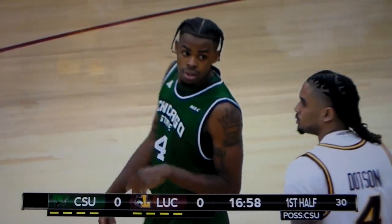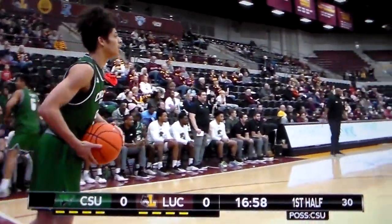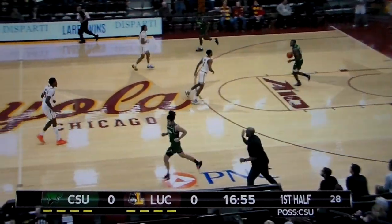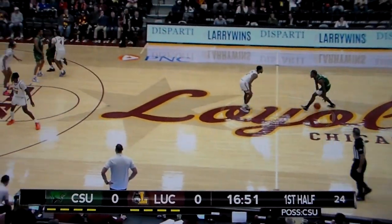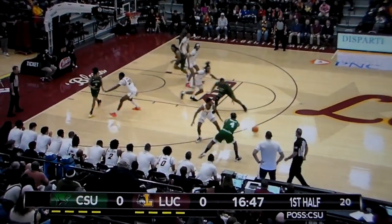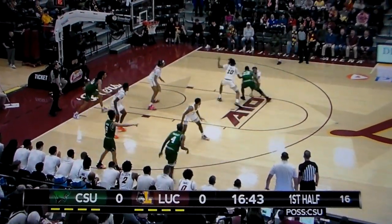And a nice job defensively by Chicago State, pressuring Dotson all the way out near half court. Have to make a quick decision, and now Chicago State back down the floor. We got a pitcher's duel. No points yet in the first 3 minutes of the game. I mean, both of these teams, let's be real, have not been the most efficient on offense, but someone needs to attack the basket.